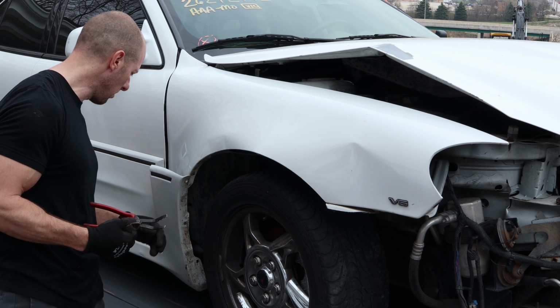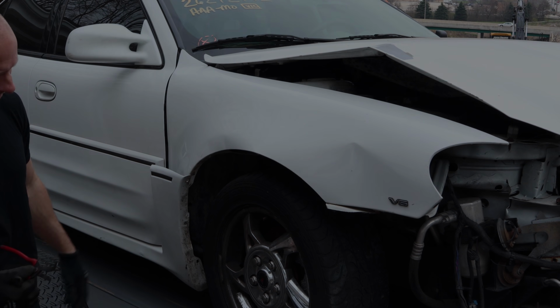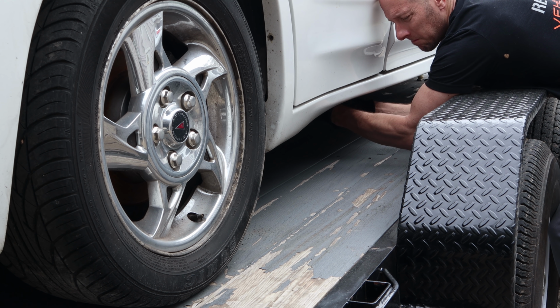Somebody's been here before. It's an SE fender. They didn't bother to put the hole in there. So now there's a bunch of clips across the bottom. They have a Phillips head in them. You just unscrew them a little bit and they pop out.